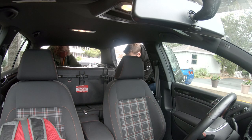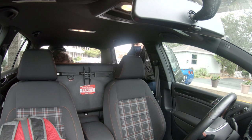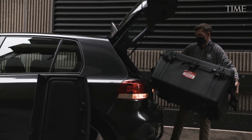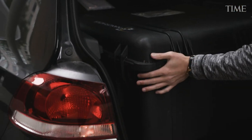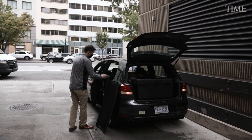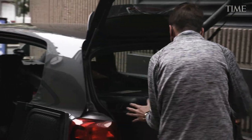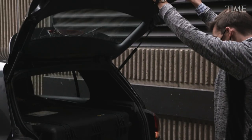Go as far forward as it will possibly go. This is quite a large piece of equipment. A little nerve-wracking, wasn't sure it was gonna fit in my car, but I have two large Pelican cases here. Oh, it's tight. I went down yesterday, I folded the seats down, got the tape measure out, but I kid you not, there's zero margin. So it's 34 inches, and I have exactly two spots for the 34-inch cases.